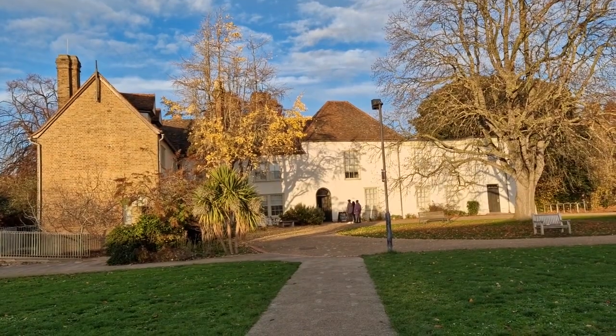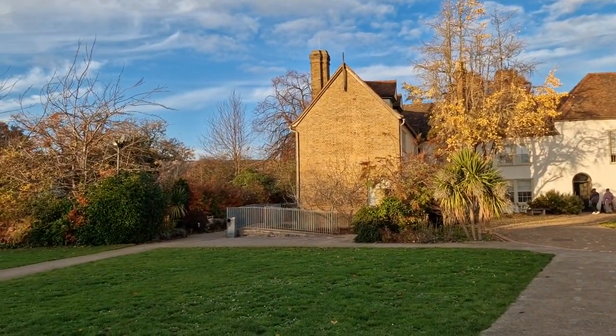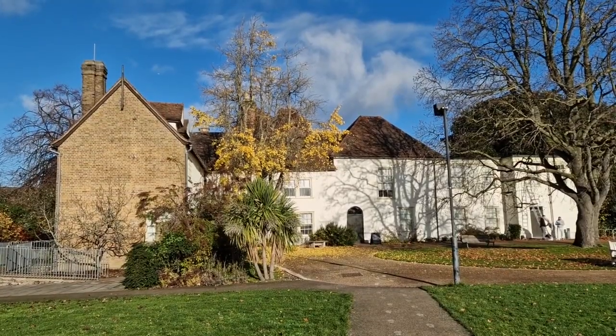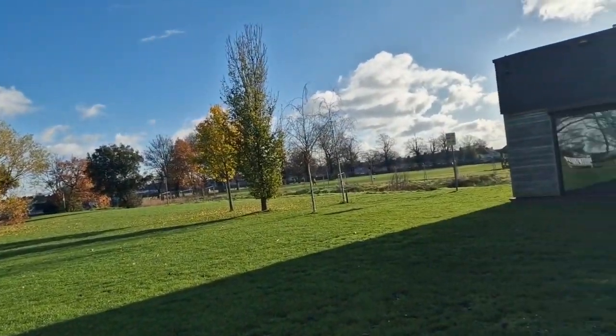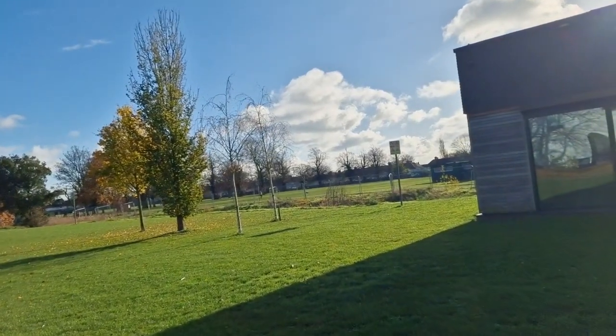And now join me for the last little bit of the tour, which is the gardens over there. So off we go. As you can see, the weather's absolutely lovely today. So I'll show you all that remains of the moat, and then we'll have a look at the garden.